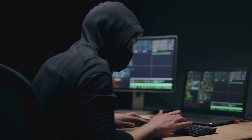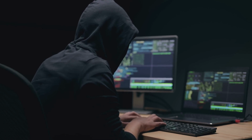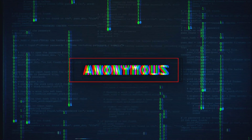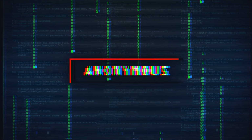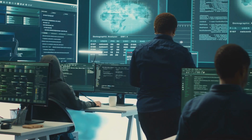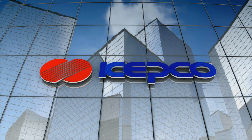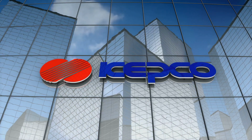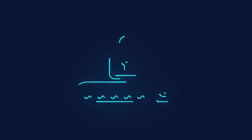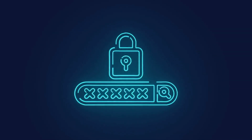But before we dive into the world of 2FA, let's first talk about the importance of online security. We've all heard the horror stories of cyber attacks, identity theft, and data breaches. The truth is, these incidents are becoming more frequent and more sophisticated. In just the past few years, we've seen massive data breaches at major corporations, putting millions of people's personal information at risk. The scary part is that most of these breaches could have been prevented with basic security measures.